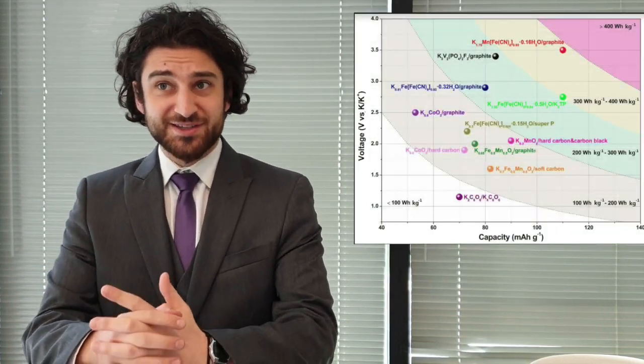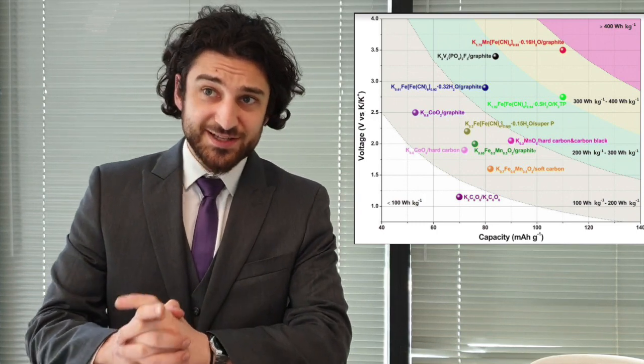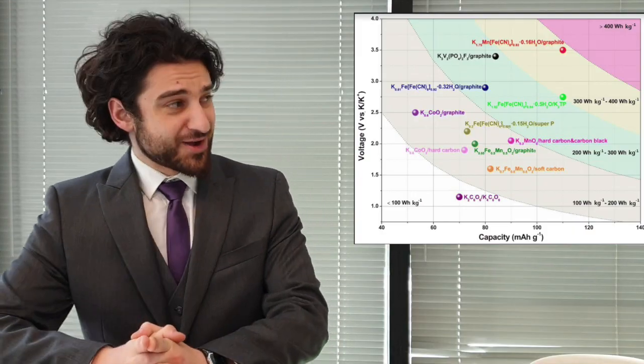Greg with the details. Thanks, Pralov. Due to the small activity window possible for water-based electrolyte, use of organic solvents have paved the road for the use of this new material, potassium ions. A variety of promising anodes and cathodes materials have come to light in the past decade. Let's cut to the stats with our technological AccuPredict forecaster, Liam Boger. Liam, what have you got for us?